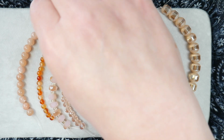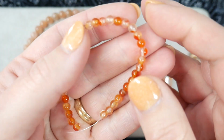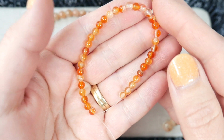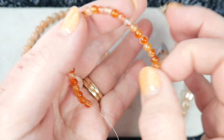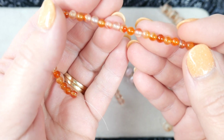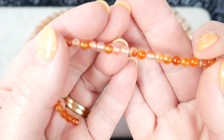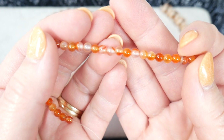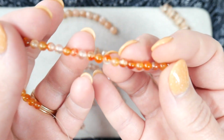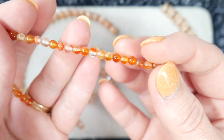We also get a 4mm strand of carnelian rounds. You end up with 35 of these, and it's natural carnelian, so you've got parts in here that are clear. There we go, get it focused. So parts in here are clear, but then you also still have the orange, and every once in a while you get some that are a little bit more red, like that one.